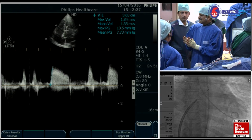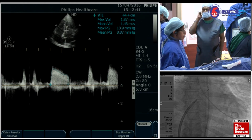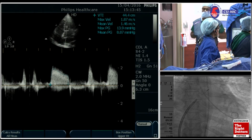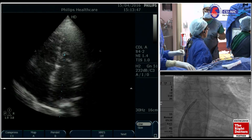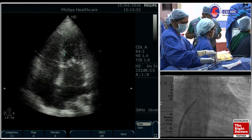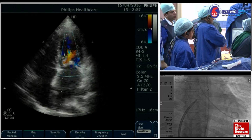What is happening with the audio? Audio visual. Mitral valve replacement worked out very well. We use the Sapien aortic valve in mitral position. Yeah, Manjunath, we can hear you.